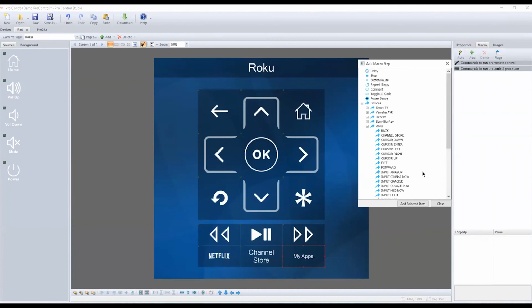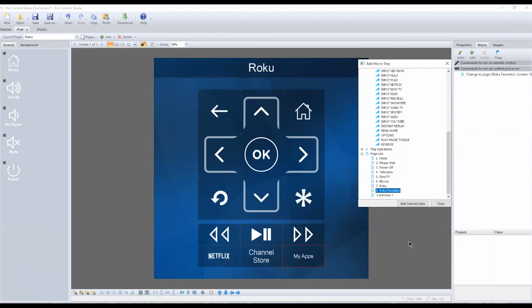So I can go and grab my page links. What page do you want to jump to? Well, here's our Roku favorites we created. And so that will jump there. So really easy to navigate, really easy to build.